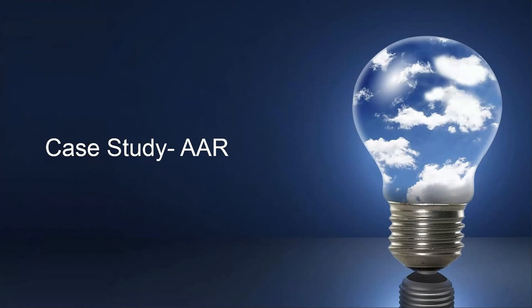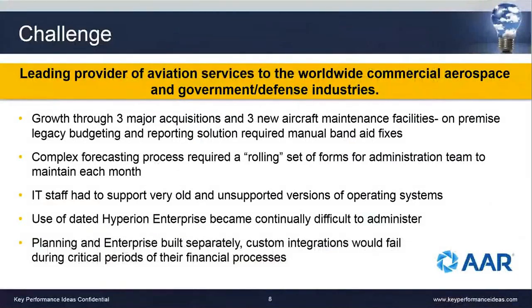So a couple of case studies. I'm going to start with AAR. They moved from spreadsheets directly to PBCS, to the cloud. They didn't have on-prem before that, so they leveraged the cloud directly. So AAR is a leading provider for aviation services. They had issues with multiple mergers and acquisitions that led to their fragmented chart of accounts.